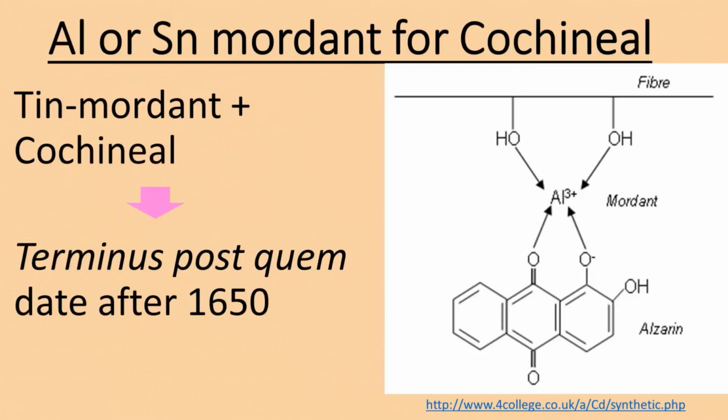Also, looking at the mordant sometimes is a good marker to know the date. Mordant is usually a metal ion which binds a dye molecule to fibers. A combination of tin and cochineal is reported to be used after the middle of the 17th century to obtain bright scarlet.